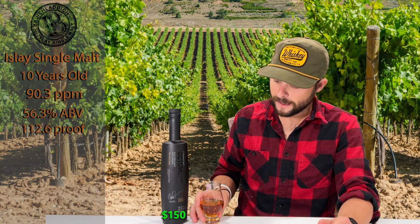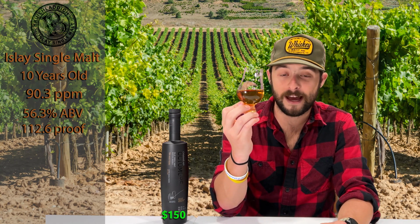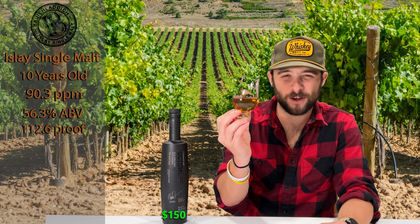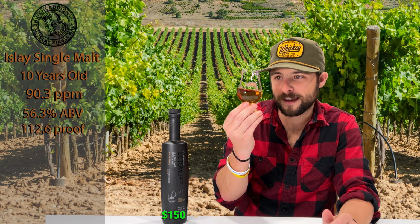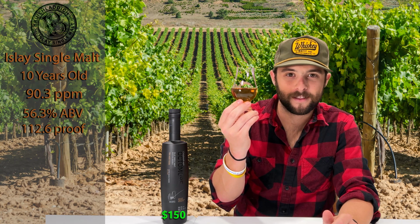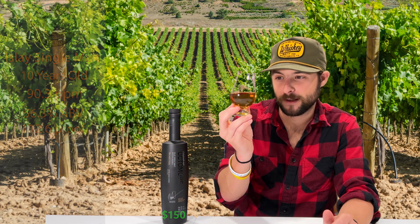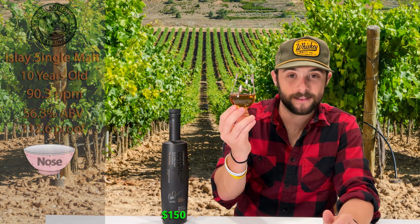But I'm going to go ahead and just look at this. This isn't colored. This is natural color. Awesome. It is a little darker than the other one. The other one was like a white pale wine. And I can already tell this is going to be a nice velvety mouthfeel like I had for the last one, but maybe a little more. Maybe the wine cask will help that a little bit. So let's nose this.